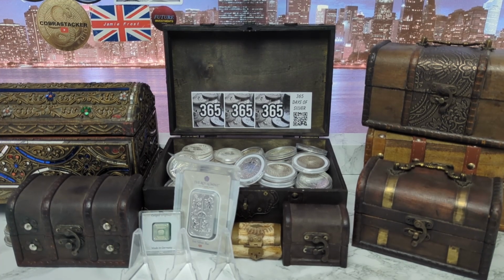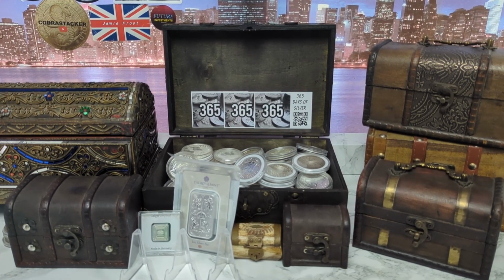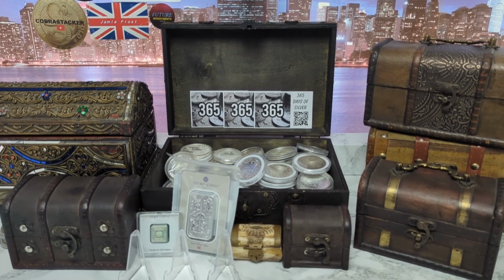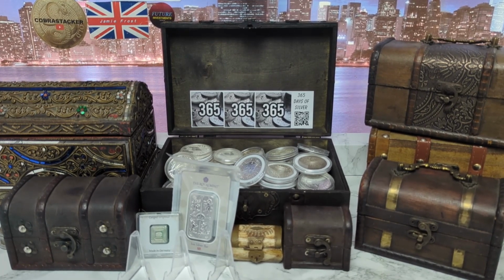Well, I've received a package through the post and it contains my winnings from the most recent Cobra Stacker auction. So I thought it'd be a great opportunity to go through the items I've been lucky enough to win.